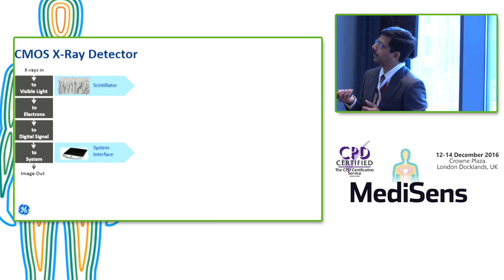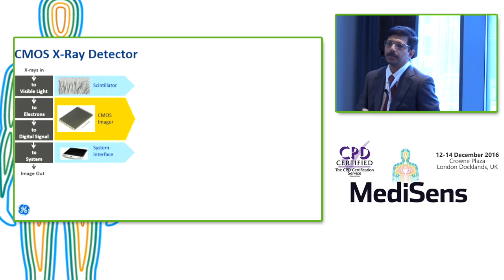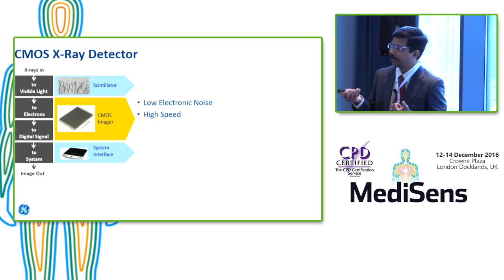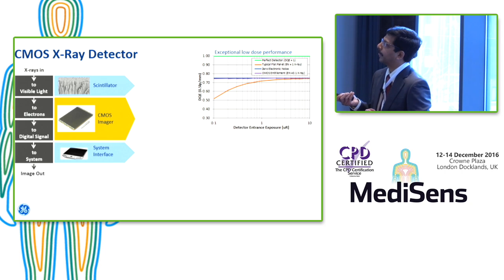So basically, what I've done is you replaced the panel, and you basically combine those two parts into a CMOS imager. That really helped because it's fewer parts, more integration. But there is also room to grow in the other aspects too. And because of the integration, we have low electronic noise, high speed, high EMI immunity. This is again an understated problem in many applications, and also high spatial resolution.